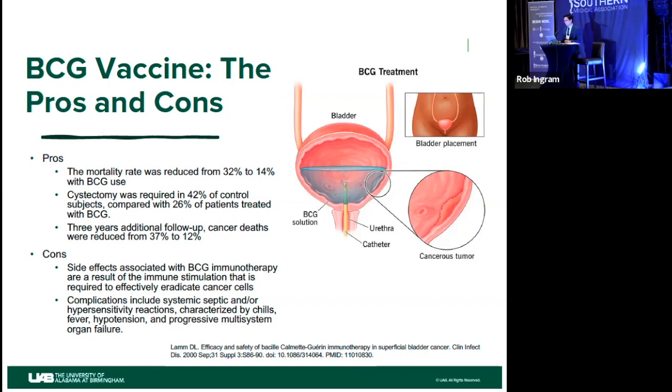And the standard treatment consists of these trials 3 to 5 times a week for at least 12 weeks, and then they're completely done with their trial. The pros of the vaccine for bladder cancer showed a reduction of mortality rates from 32% down to 14%. Fewer cystectomies were also performed. And at the 3-year follow-up, cancer deaths were reduced from 37 to 12%.